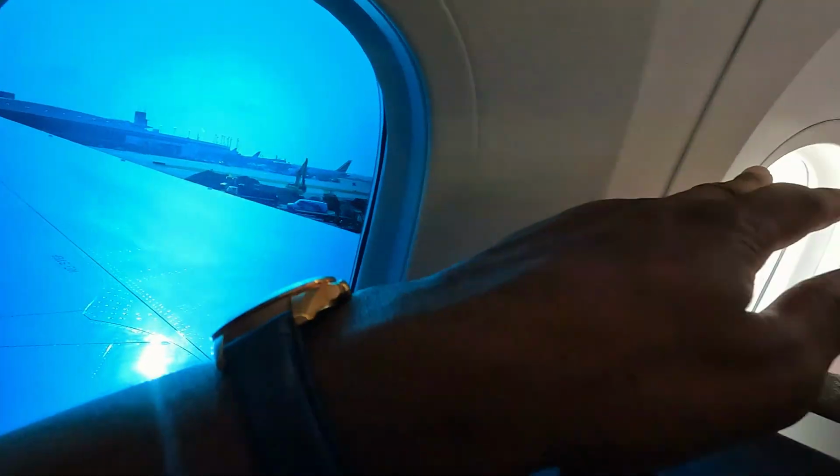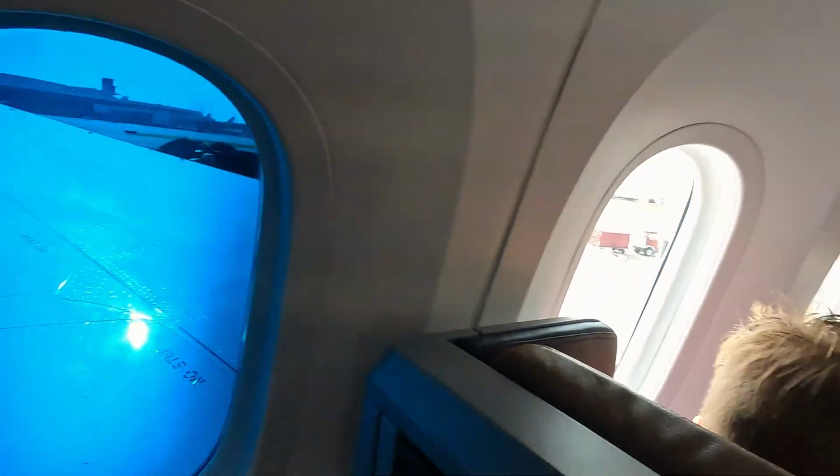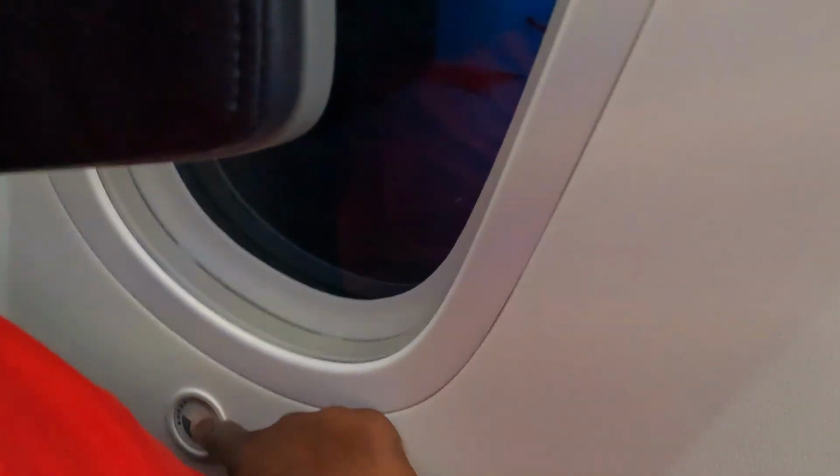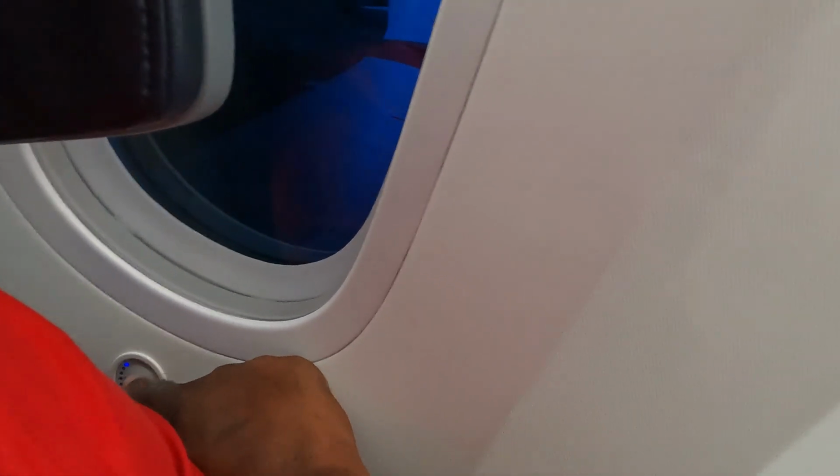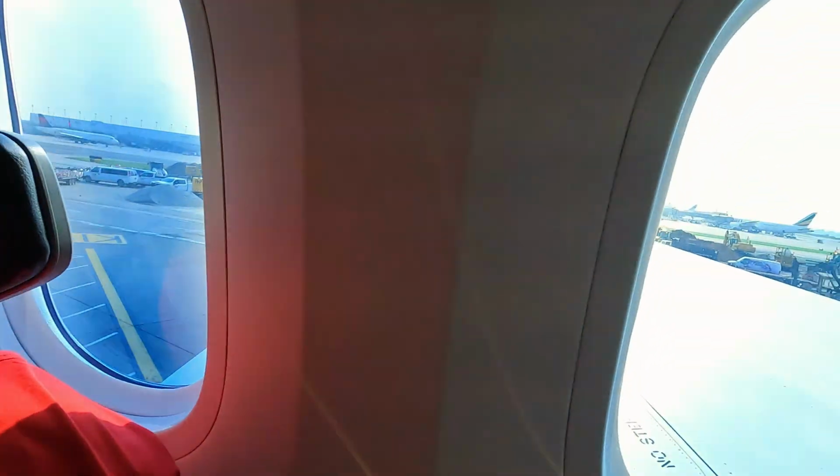So I like that I can control the level of dimness. I made this one quite dark, this one not as dark, and then you can see the open windows here. So it's actually good to be able to control the levels. And then if I want it to be lighter, I can just open it up and then bam, light comes back in.